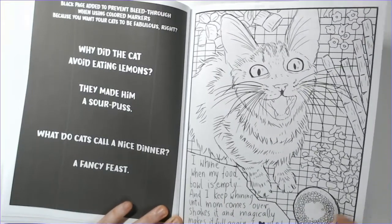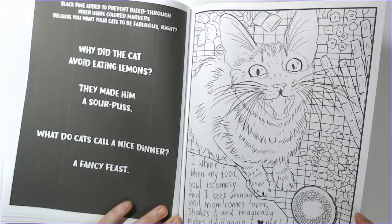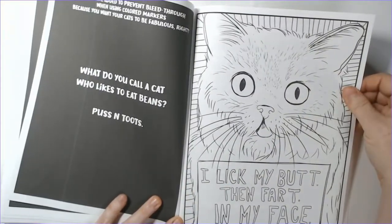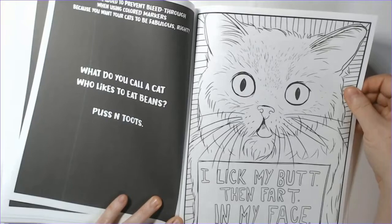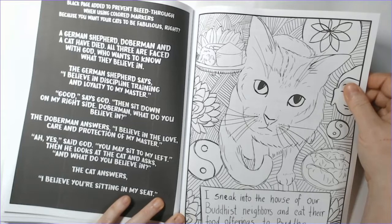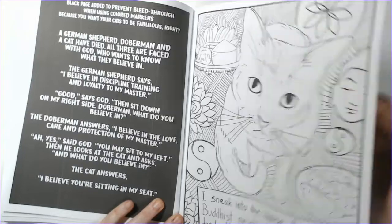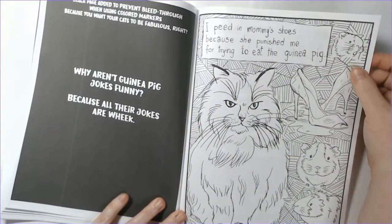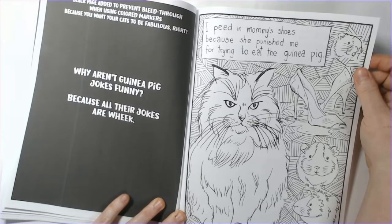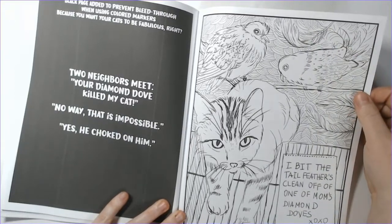"Whining when my food bowl is empty." Empty's in quotes because, of course, if the middle's empty, then it's empty. Yep. Yep. Oh my gosh, that's terrible. All kinds of jokes and stuff. "I peed in mommy's shoes because she punished me for trying to eat the guinea pig." Oh no.